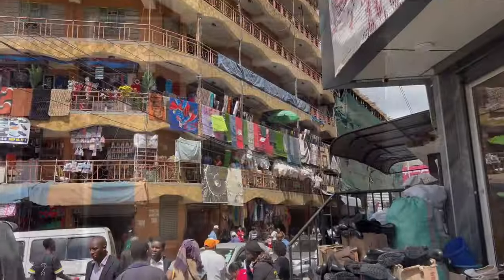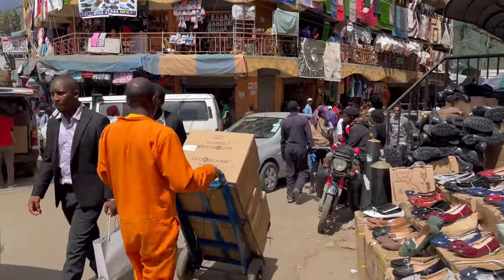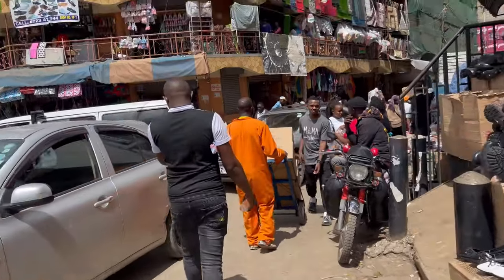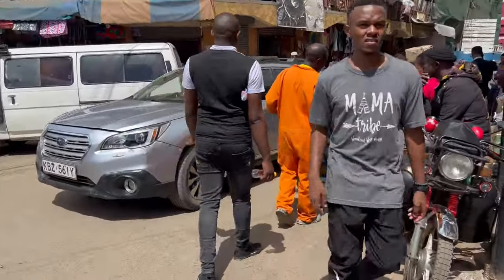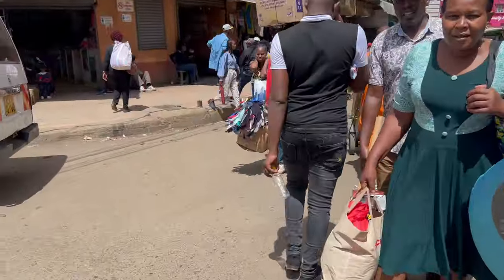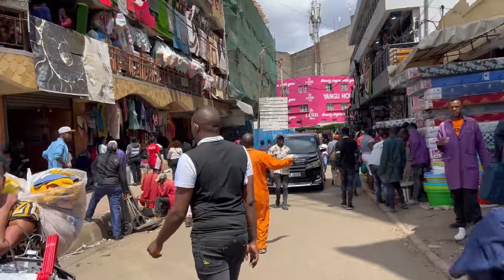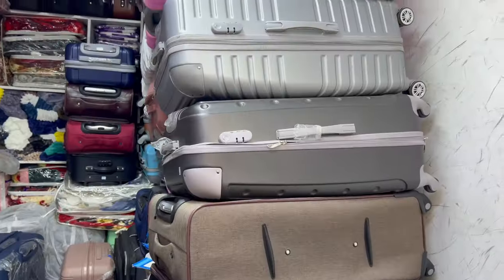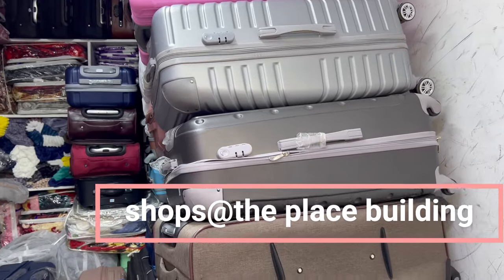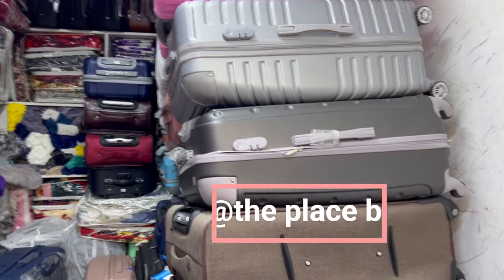Shop number 2. There is a lift. Third floor. This is from Kamukunji police station. Towards which building are we going? The place. Ah, it's hectic here. I don't think I'm going to be able to record so much.